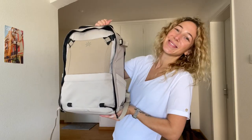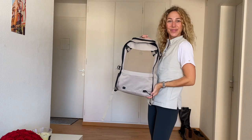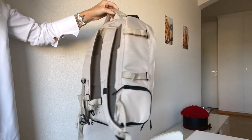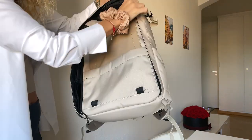I'll be on the go for the next 5 days, and I thought we could pack my minimalist backpack together. Let's start with the backpack itself. This is my backpack friend, the Tropic Feel Nest.